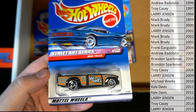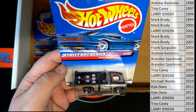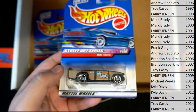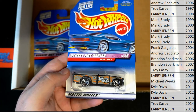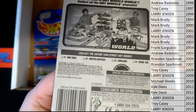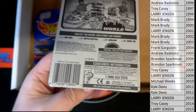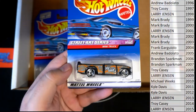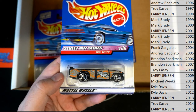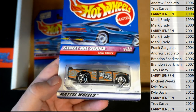So let's see here. We got Street Art Series Mini Truck, one of four cars. Okay. Uh-oh, got the system in the back. Oh boy, that's awesome. All right, one of four cars. That was made in 1998. Yep, 98. Old Street Art Series. Nice one there. Let's see who's got that one. Larry J. That's coming out to you. Larry J.